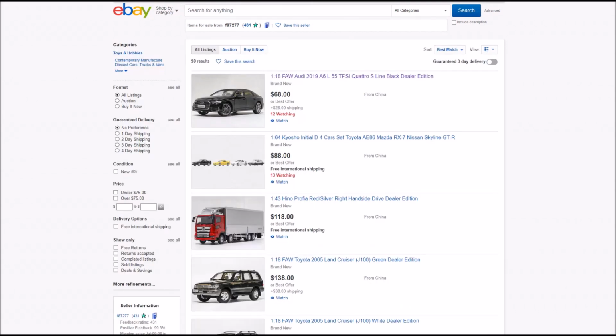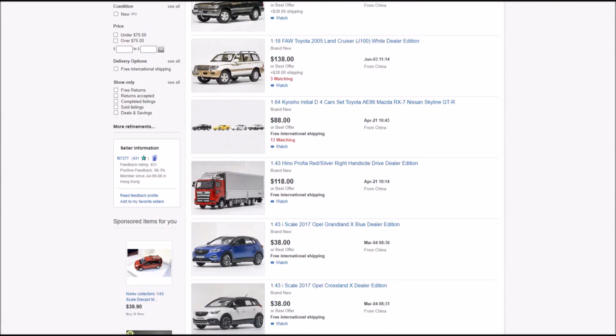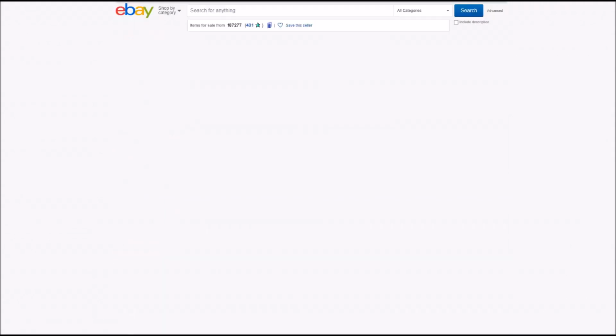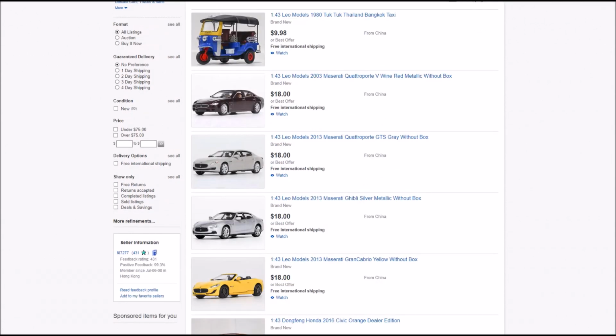to look at all the stuff that he has listed. And usually these are sorted by best match, which means all the people browsing his stuff will tend to look at the hottest deals that he has, and that will be at the very top. Instead, if you just want to look at the latest deals he has, then in this drop-down menu, you can select Time: newly listed. Or you can type in 118, for example, and then go price plus shipping lowest first. That way, if you're interested in budget stuff, you can always go through all the good deals that he has. So that's how you search on eBay.